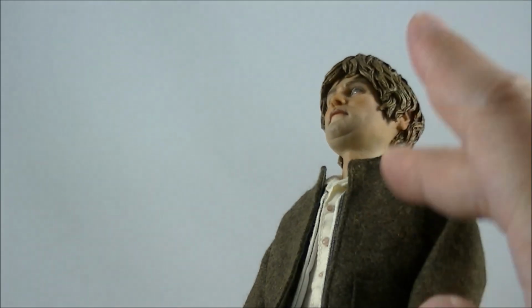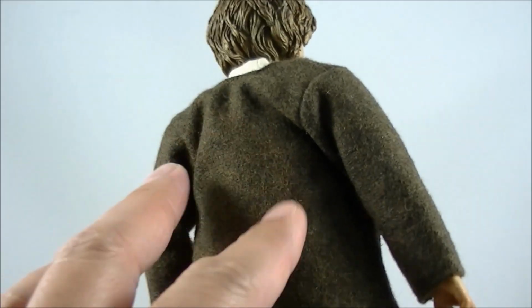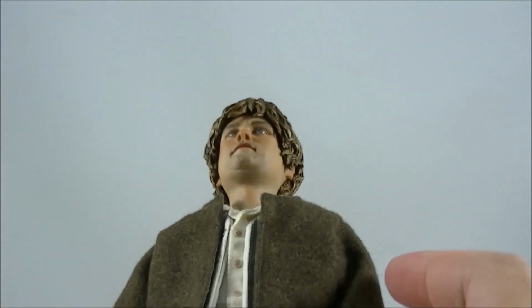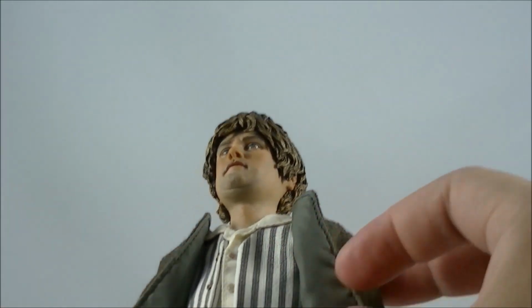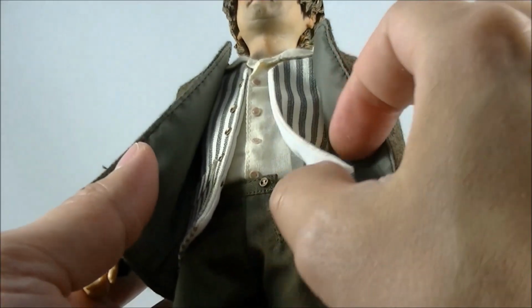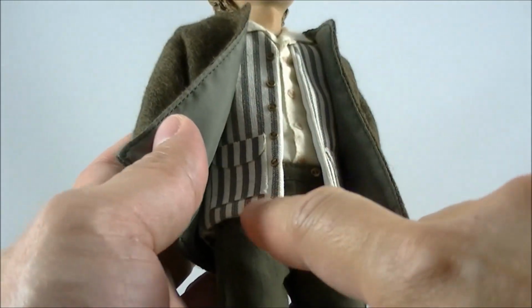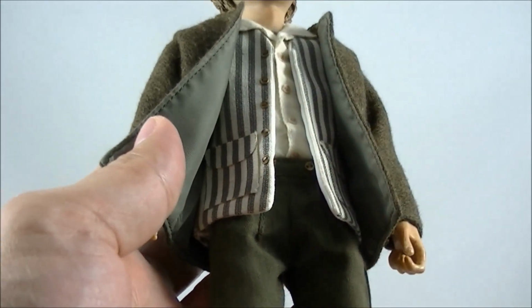Sam's is probably even more intricate. So he's got this nice woolen jacket on the outside, which again is nicely tailored and textured. I love that sort of textured look. He has this white and grey sort of pinstripe vest type inner jacket thing, which again is nicely tailored, and you've got the pockets and things like that in there, so that's really nicely done.